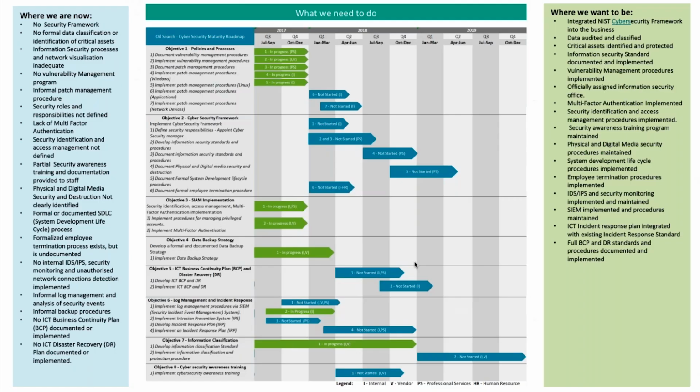And then you can put your roadmap together. So your roadmap itself, this is just an example one that we did. Where are we now? It's actually got all the individual items. This one's quite detailed. Yours might not be, that's okay. And then what we need to do in the middle there is set different objectives. In this case, we've got policies and processes, cybersecurity framework, data backup strategy, log management, incident response. So we've divided it up into main objectives and put it on a timeline.